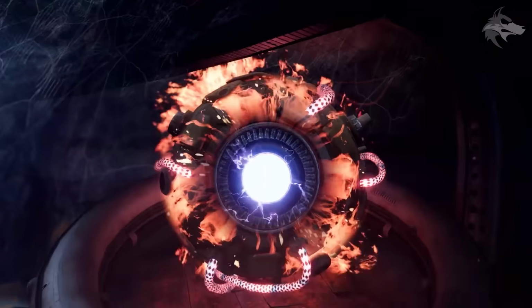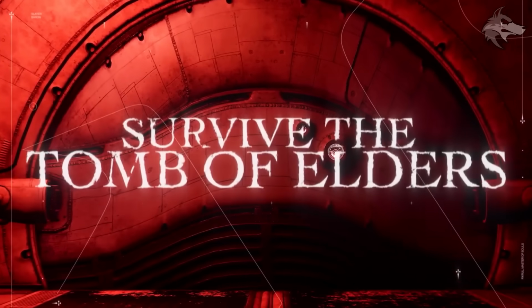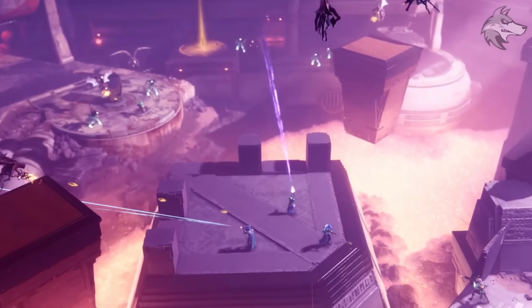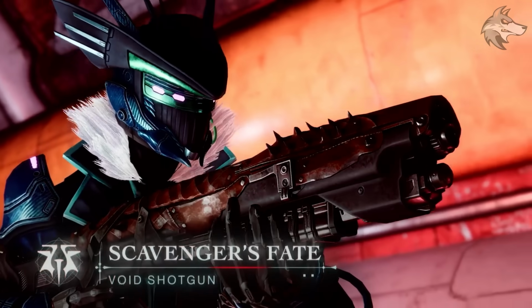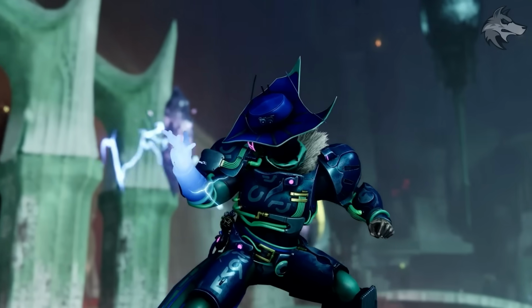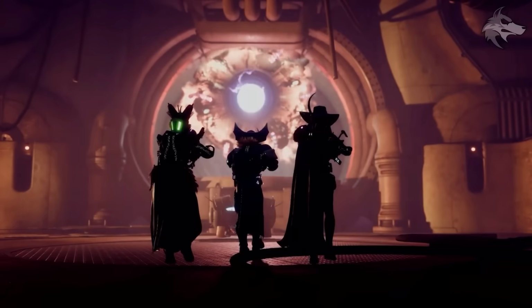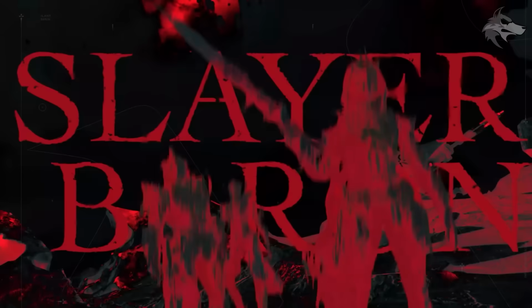Fresh prisoners. Exciting. Kill or be killed. Fight. Kill. Survive. You put on a good show for us, Guardian.